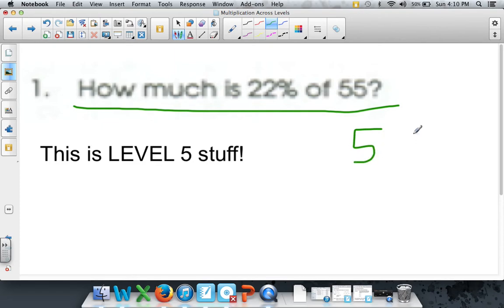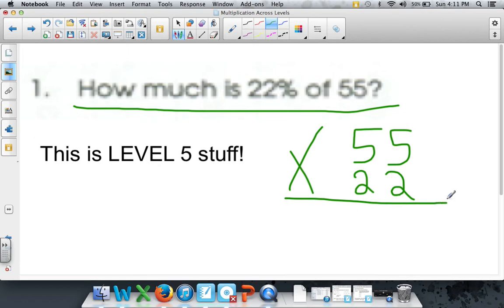So, how much is 22% of 55? You got a 55, and you've got a 22, and it's going to be multiplication just like before. But what you have to do is look at this percent and know that it changes something about 22. It comes down here, and it makes it a decimal. So now that decimal is there, we can start multiplying.